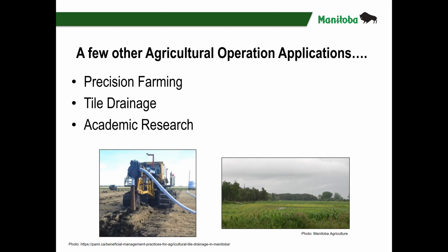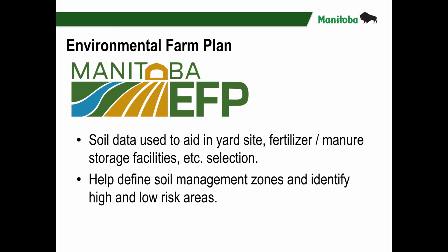These maps and soil data are also used a lot for academic research, so helping develop different models for, say, water movement through the soil and things of that nature. Our data and soil maps are also heavily used in developing tools that can be used to develop your environmental farm plan.